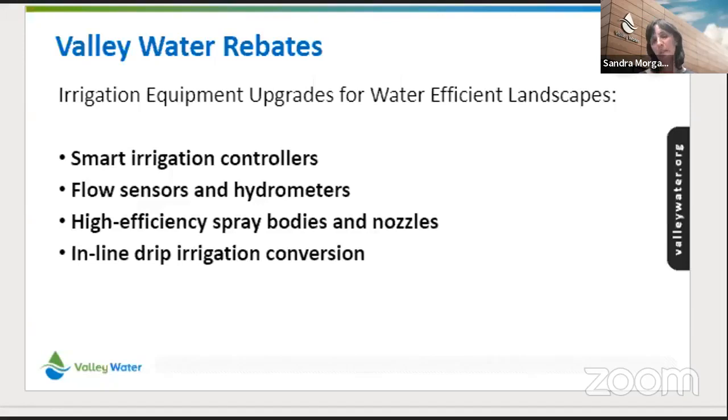And if you have areas in your landscape that you're using spray for that's not turf, you should definitely consider changing those sprayers out into drip irrigation. We have a rebate to help you subsidize that change, inline drip irrigation conversion.